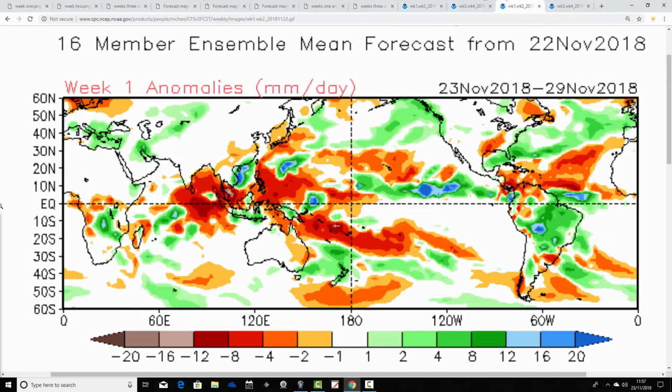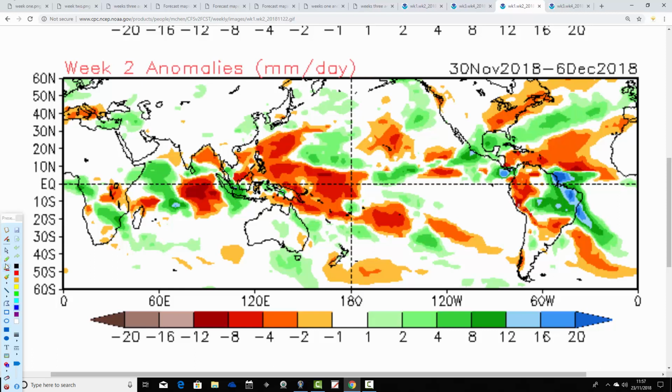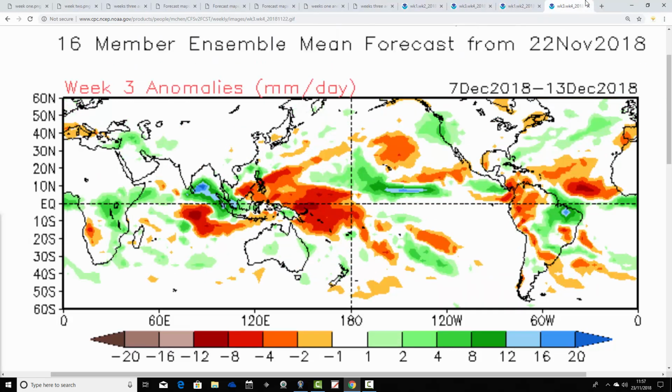Precipitation wise, the week ahead shows a bit of a north-south split. 23rd of November to 29th of November is drier than average to the north, a little bit wetter than average down to the southwest. Then we're into week 2, which is the 30th of November to the 6th of December, looking wetter than average in most parts of the country in this week.